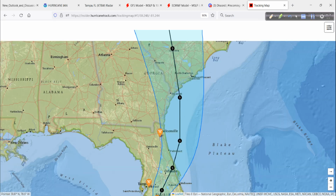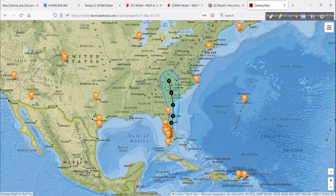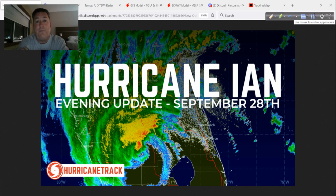And even into my home state, the Tar Heel State, North Carolina, yes, you're going to have some impacts from this as well, with rain and squally conditions, maybe even the possibility of flooding. So be ready, be alert, be on top of this thing. I will continue on doing what we do, and we will be streaming live from the vehicle tomorrow once we are up and running again.